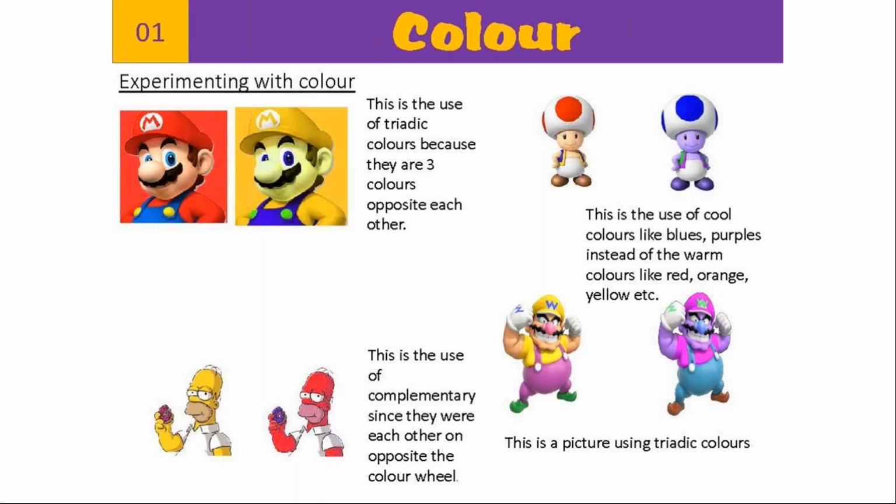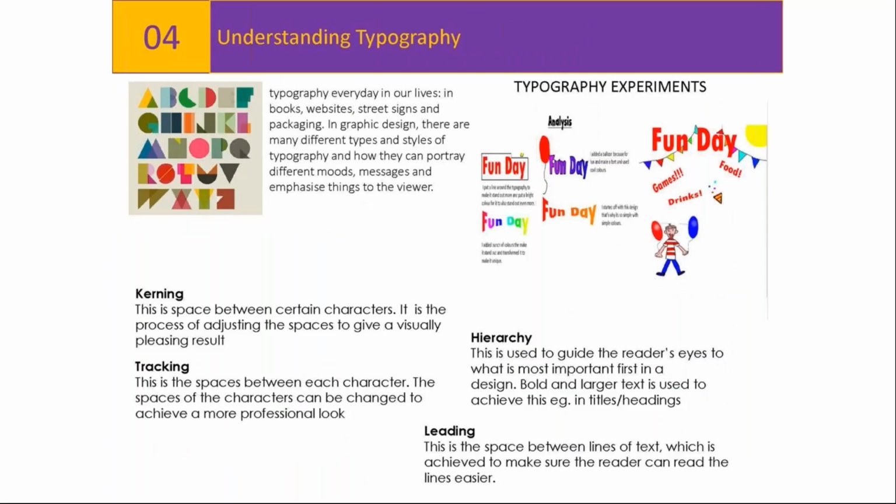And you'll see that their annotations have actually started to describe what they've done, and they've also started to evidence some learning outcome 3 here, because learning outcome 3, if you remember, is sort of looking at their experimentation, reviewing what the visual impact is of that. So they've started to do that as well here. They then move on to typography.